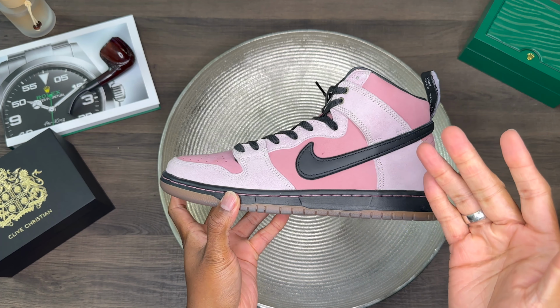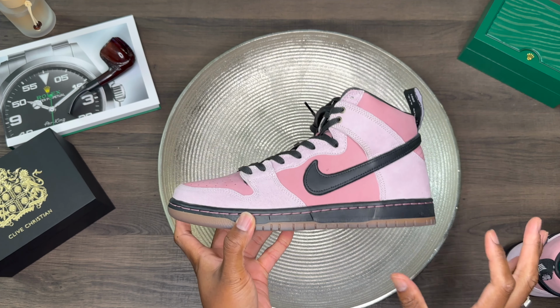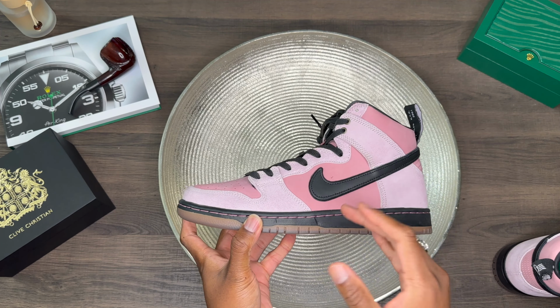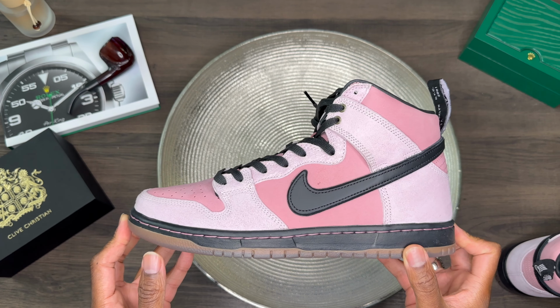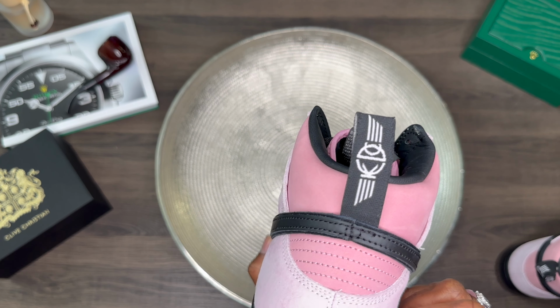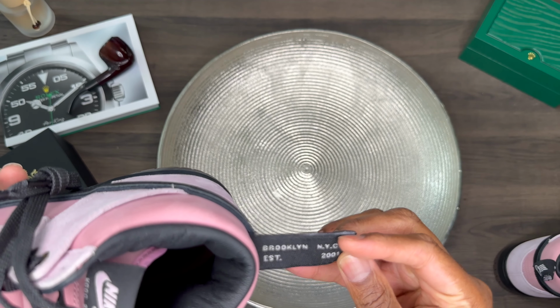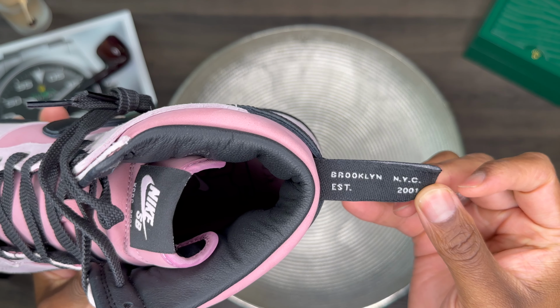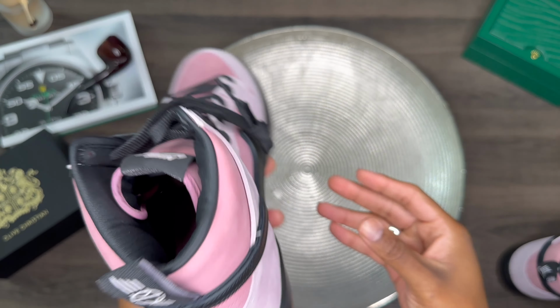I think KCDC is run by women, if I'm not mistaken, or I think they did this off of Cake, if I'm not mistaken. But I like how they did the balance with the black and the pink. It kind of gives a feminine, not so much, and a masculine look to the shoe. Anyway, flip around to the boot. You got the KCDC pull tab on the boot. And then, of course, they are located in Brooklyn, New York. Established in 2001. This is the 20th anniversary.